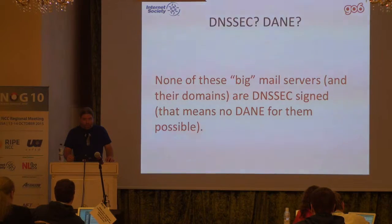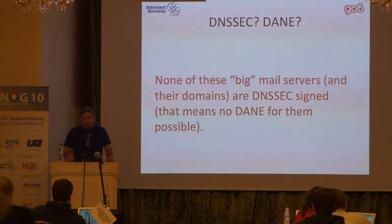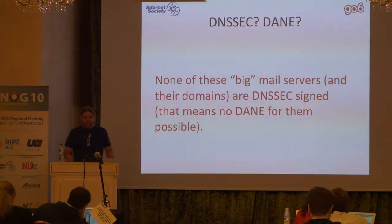So DNSSEC or DANE: the big mail servers that you saw and their domains, none of them is DNSSEC signed, and that means no DANE for them is possible. So if you work for one of these big guys, please sign your domain and introduce the TLSA record.